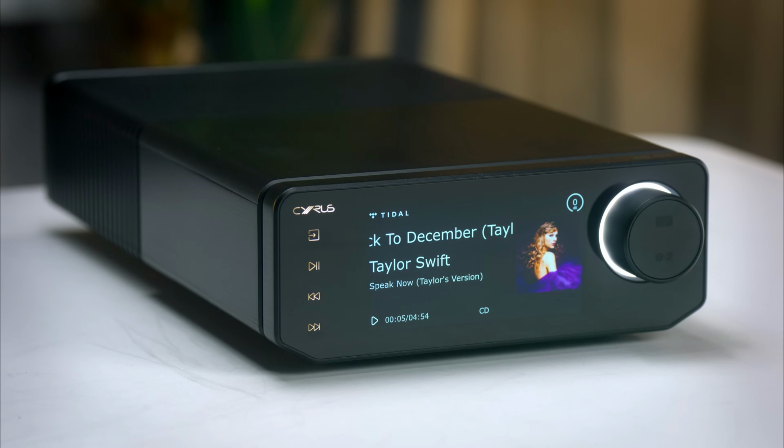However, some might have the expectation for a touch screen, and this is not a touch screen device. Instead, it has touch sensitive buttons on the left. So it's a touch to control device, which I think is an acceptable compromise. And Cyrus told me they have full control over how the screen displays information, and they have chosen to go big and clear with the text and smaller with the album art, which is an interesting choice.